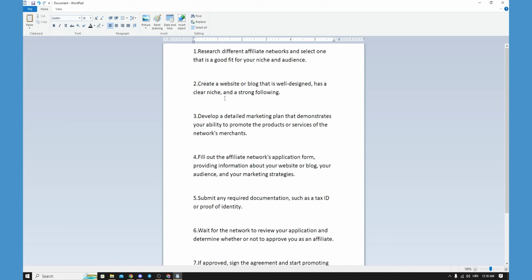The fourth, you will need to fill out the affiliate network application form, providing information about your website or blog, your audience, and your marketing strategies. From the intro that I said, if you have the first three, when you choose the affiliate network that you want, you will need to submit the application for it, and you need to provide every piece of information about the product or job or the thing you are affiliating with them.